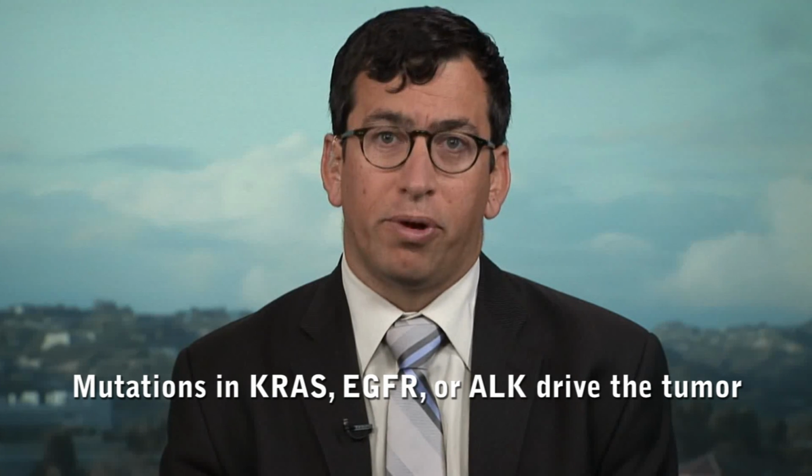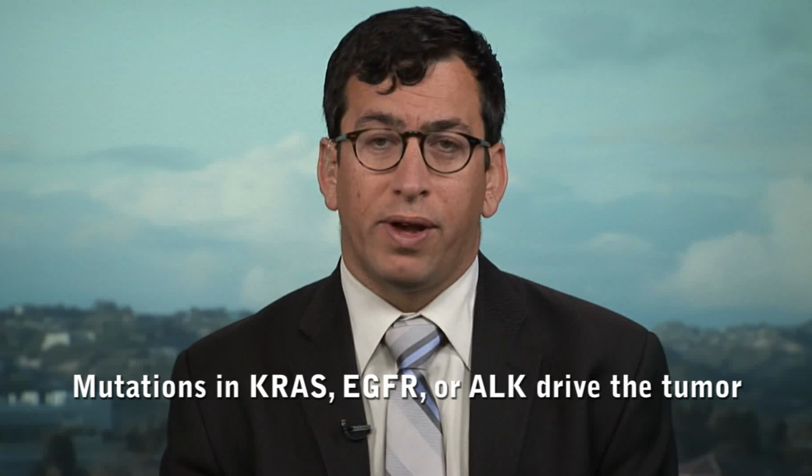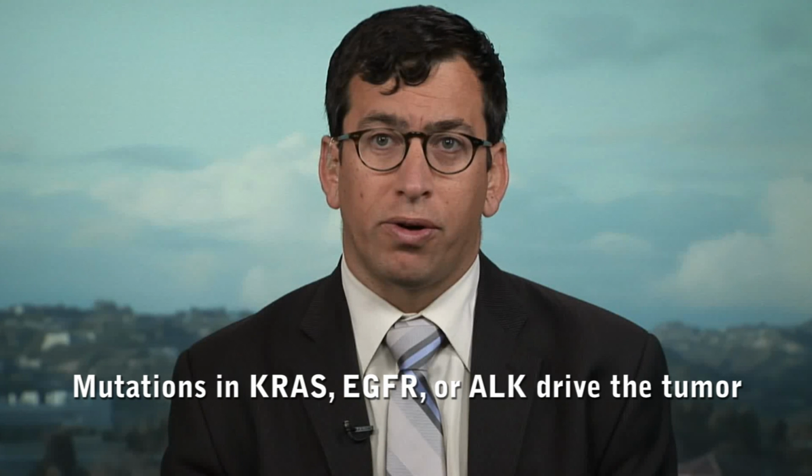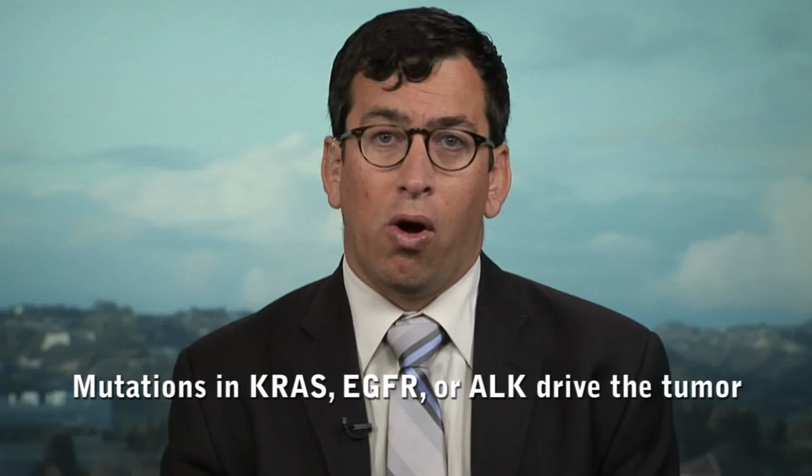In terms of, particularly in the area of the histology of adenocarcinoma, there are multiple different genetic events that are felt in many cases to be drivers of the tumor. The most common mutation that is seen in non-small cell lung cancer, particularly adenocarcinoma, is a mutation in the KRAS gene. However, there are significant populations amongst non-small cell lung cancer patients who have mutations in either the epidermal growth factor receptor gene, EGFR, or the anaplastic lymphoma kinase gene, ALK. The ALK gene, it tends to be gene rearrangements that are seen in the setting of non-small cell lung cancer.